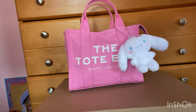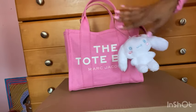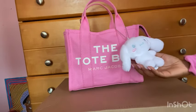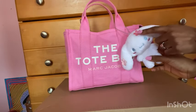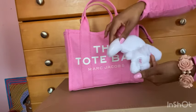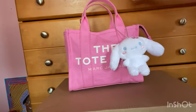So, yeah, let's get started, shall we? Let's just appreciate the exterior really quick. I jazzed it up with this beautiful Cinnamoroll, sakura slash Japanese cherry blossom plushie that I got from AliExpress. Definitely giving into the spring vibes.